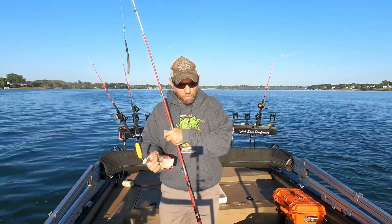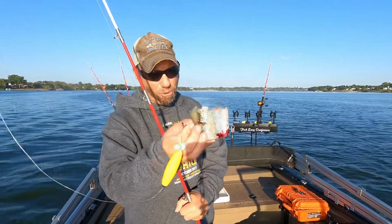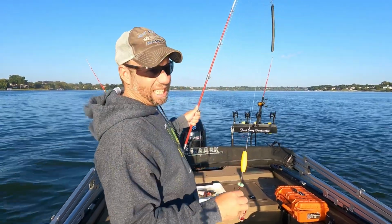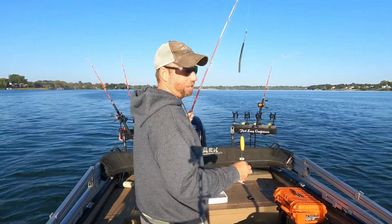So to go along with our big old head piece, we're gonna put big old body pieces out there too. My goal is to not get anything under 20 pounds a day, even if it's just a couple fish.